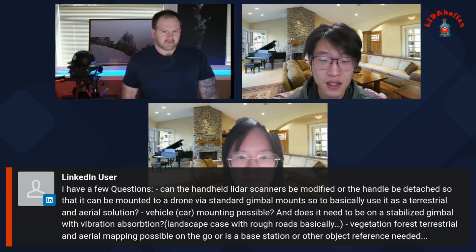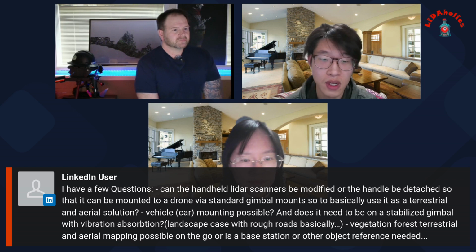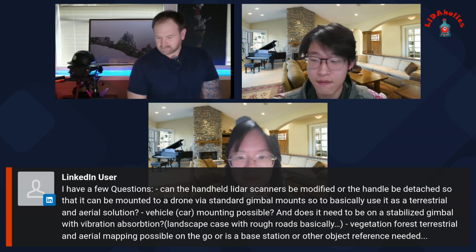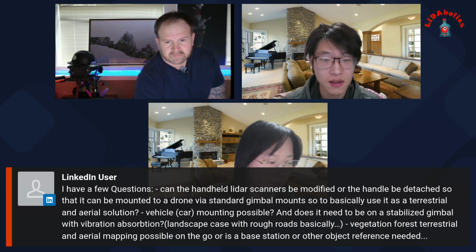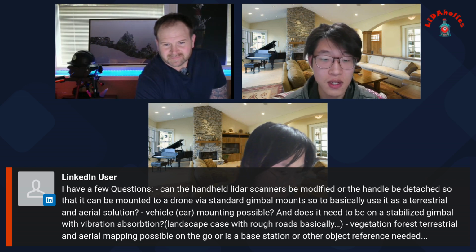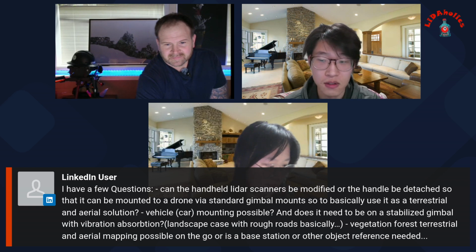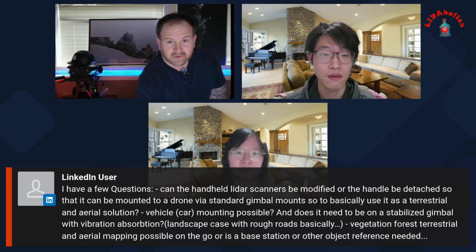Does it need to be on a stabilized gimbal with vibration absorption? Yeah, definitely recommend doing that. We have a car mount that goes with the L series. So if you're interested in learning more about that, feel free to reach out to our salesperson. Perfect. And then we'll get rid of that one.